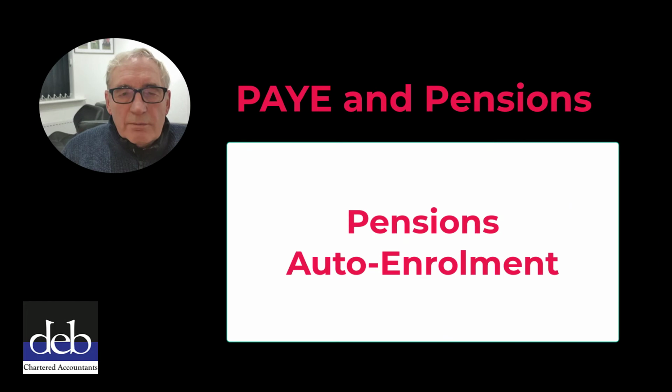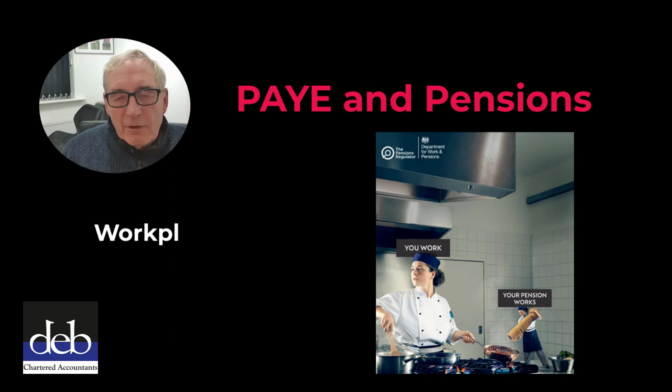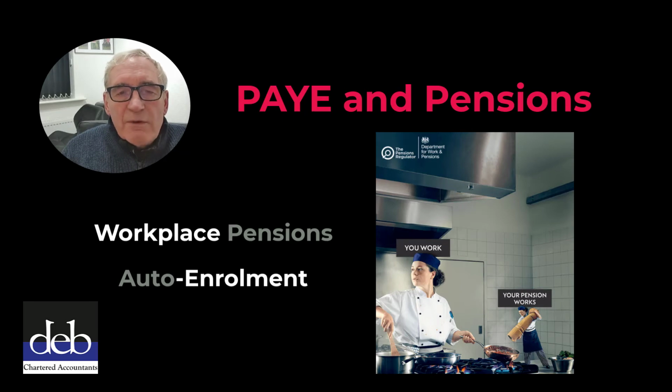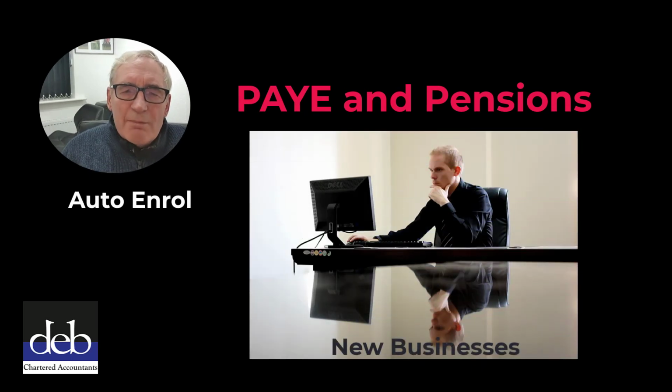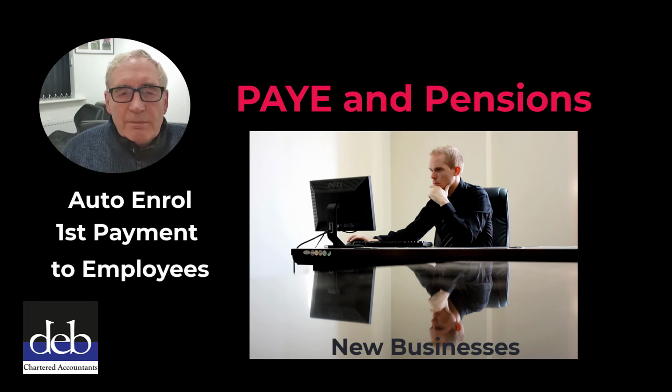Pensions auto enrolment. Pensions legislation requires all employers to provide a pension scheme for their employees. This is called auto enrolment and is an obligation for all businesses, with the exception of one-man band limited companies. New businesses are required to auto-enroll relevant employees as at the date that the business makes its first payment to them. There are a number of exceptions and additional procedures required in this process, and you would benefit from help and assistance from someone who knows what they are doing. Again, we nearly always do this for all our startup businesses.